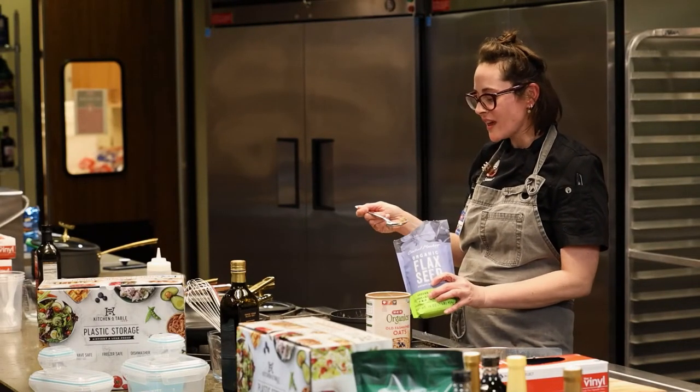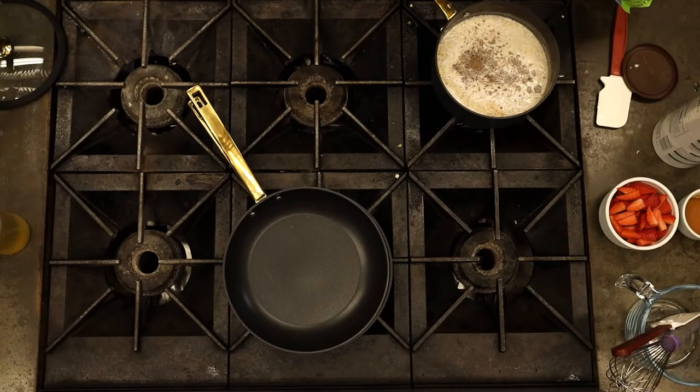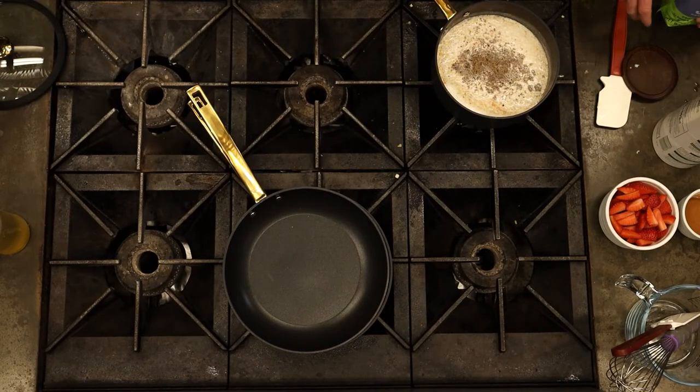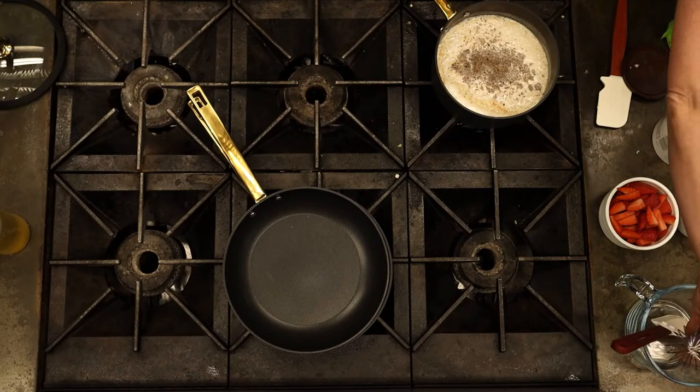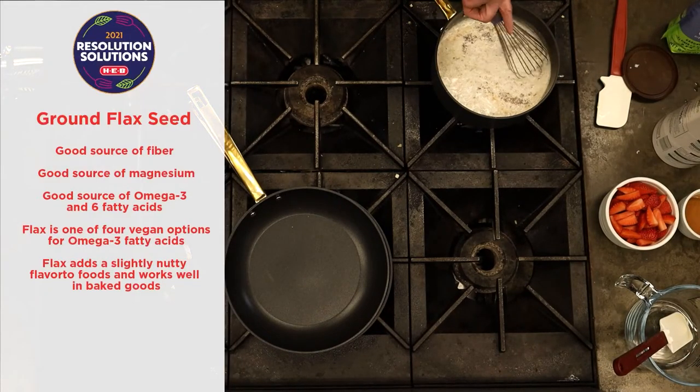It's really good. Okay, so to this, while this is cooking, I'm going to add in about a tablespoon and a half of ground flax seeds. I like ground flax seeds. I like the flavor. They add some fiber. Kelly, can you tell us, overall, what is the nutritional value and what flax seeds are good for and why I would want them? Yeah, absolutely.